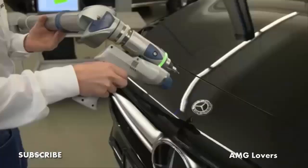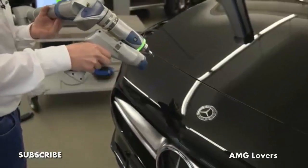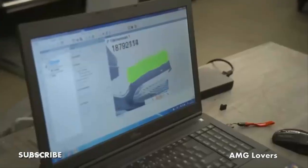Therefore, new attachments have to be designed. Using the scanner, the tuners generate a digital model of the relevant vehicle parts. The virtual 3D copy then serves as a basis for the new design.